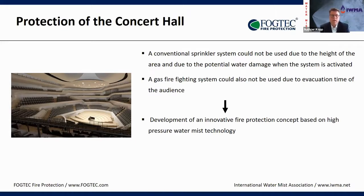So this is where the architects, but also the fire consultant firm involved in the project, approached us as a manufacturer of high pressure water mist systems to see whether we could develop a more innovative way of fire protection for these specific areas.